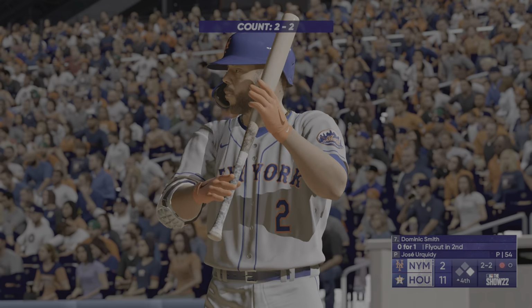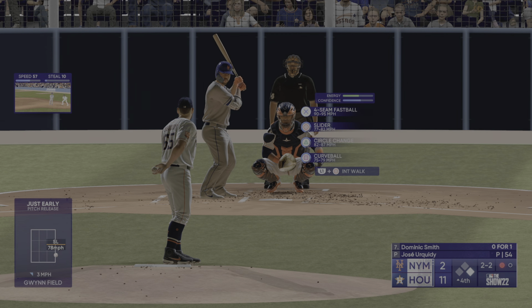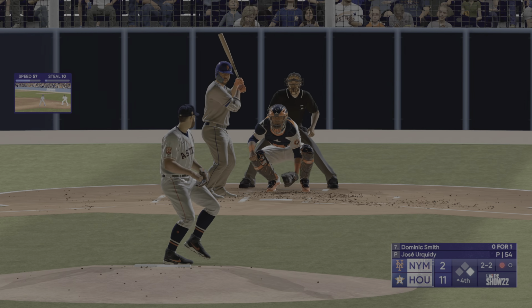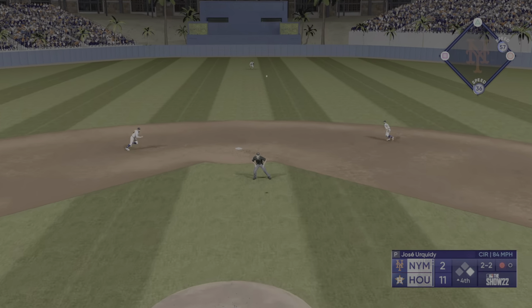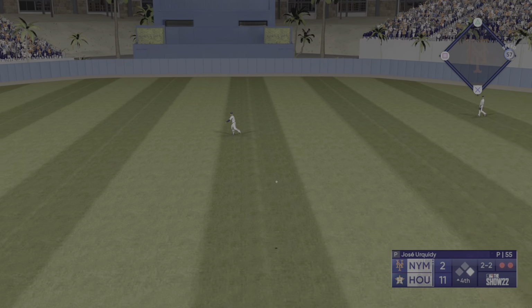Just missed there. Boog, how would you describe your strike zone? Kind of like a Weeble. Designated large. Dominic Smith. 2-2 now. Line drive. McCormick makes the play. And there are two down.